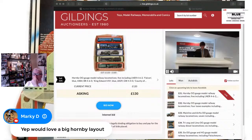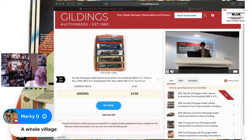Never worked. 131, we've got five Lucy Bellbook here, Hornby locomotives. These are nice ones here. Whole village, yeah, it'd be nice, wouldn't it? It'd be really nice. But it's just having the space to have it, isn't it?